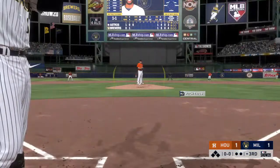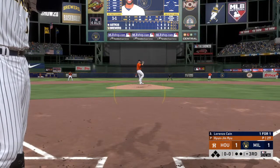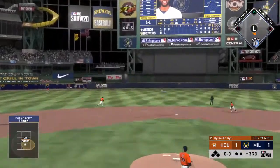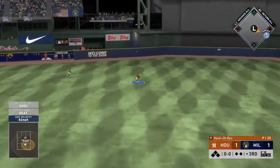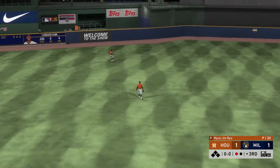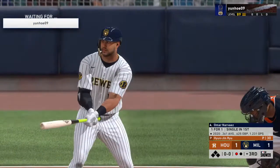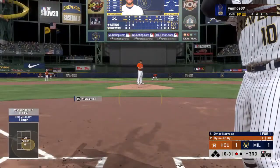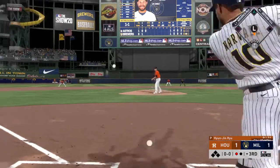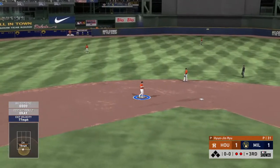In now is Lorenzo Cain. Ready to deliver. Here's the first pitch. Fly ball out toward left center field. Springer has a read on it, looks it into his glove, and there's one gone. Next will be the cleanup hitter, Omar Narvaez. Here's the first pitch to him. Swing and a liner. A quick glove at third, and there are 2 gone.